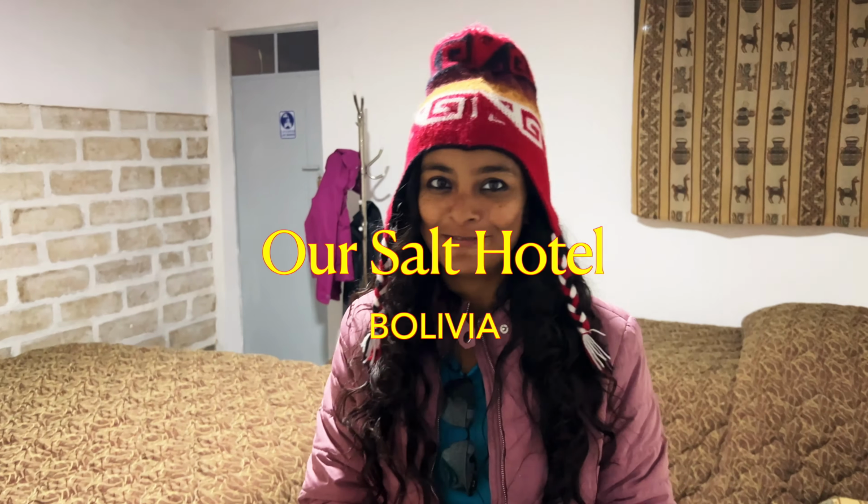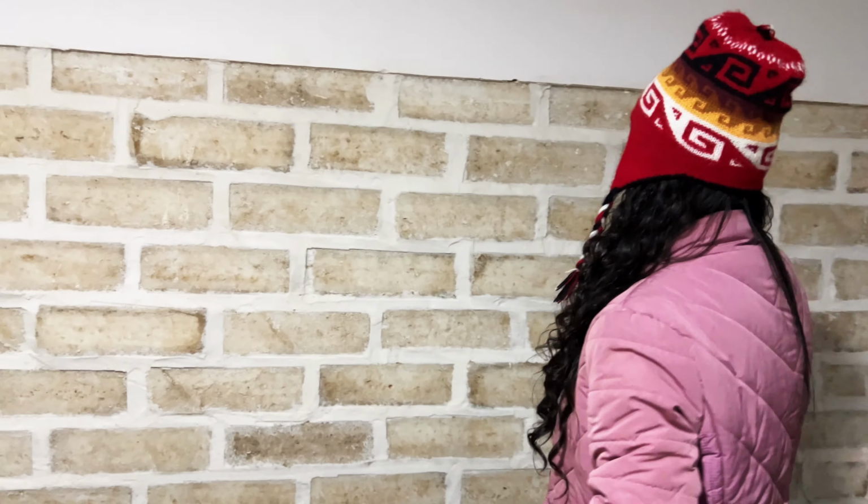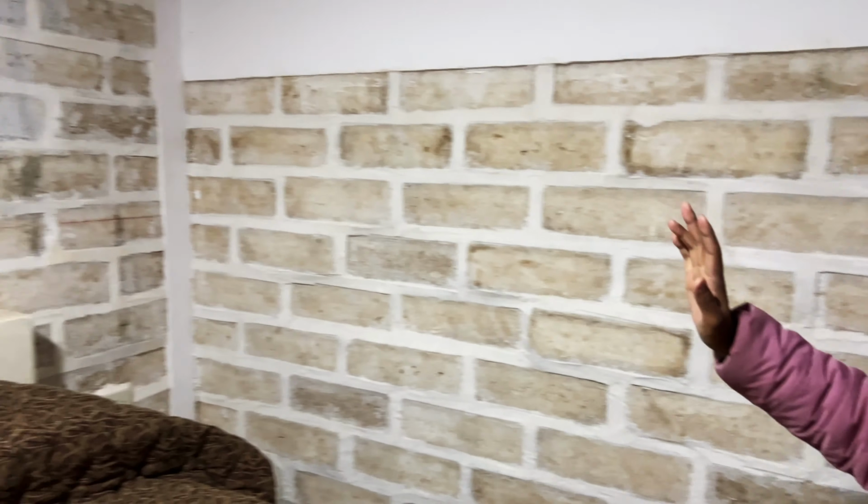The first night of our Salar de Uyuni tour, we are going to stay here. This hotel is made completely of salt. This wall and the bed, everything is of salt.